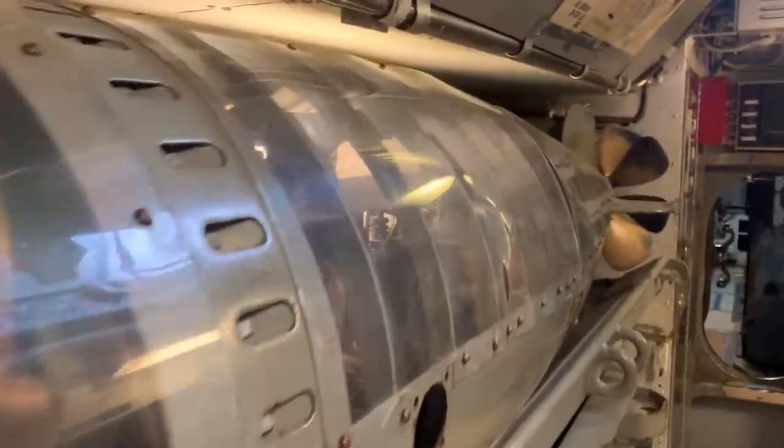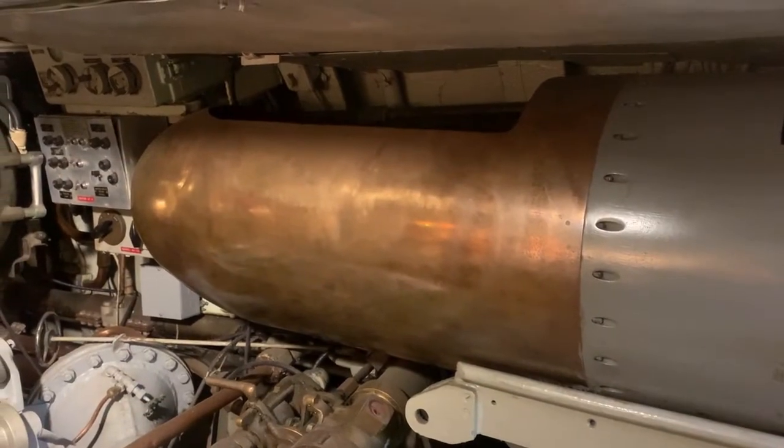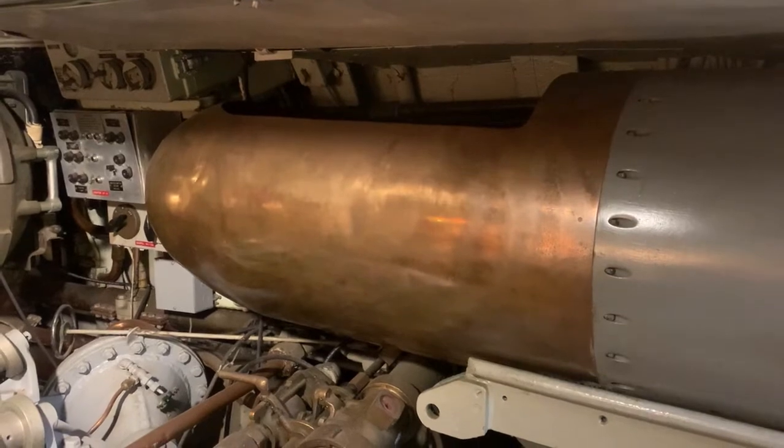BECUNA's aft torpedo room also contains an example of a Mark 14 steam-driven torpedo. The Mark 14 was the most common type of torpedo used by American submarines during World War II and the early decades of the Cold War. It is 21 feet long, 21 inches in diameter, and weighs approximately a ton and a half. The Mark 14 can be broken down into four distinct sections. The first section is the warhead, located at the front of the torpedo. The warhead is about 660 pounds, but usually contains an explosive of either Torpex or TNT.